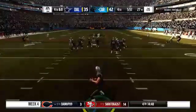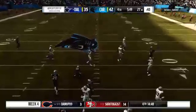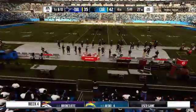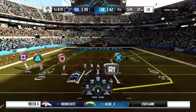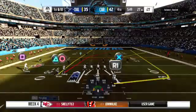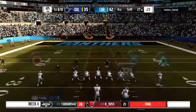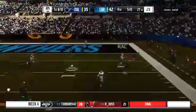How about this, a fake? And this is incomplete. A huge gamble, and it does not pay off. They fake the punt. It doesn't work out. Well, not only did they try to fake it, they put the ball in the arm of their punter. Not the quarterback. The punter. Yeah. Risky. And it's so funny because when it works, genius. When it doesn't work, not so smart. Not so genius. I do admire that he went for it.